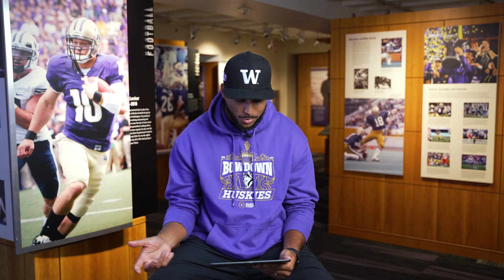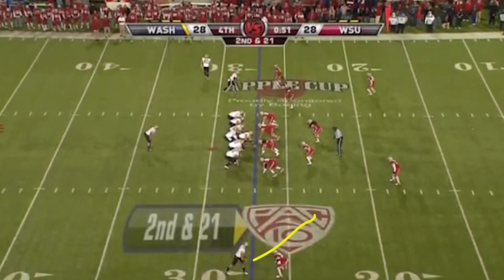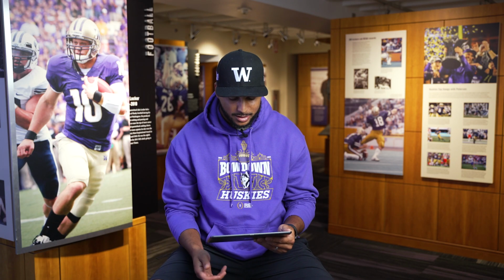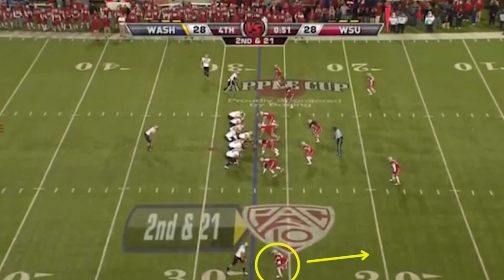It's called Sluggo Win, where I'm on the single side. I have a Sluggo, which is a slant and go, and then we have a seam route and a hitch on the outside. The great thing about this play is the Sluggo is great against off coverage, because you give them the opportunity to bite on the slant and then turn it up for a go. But our conversion was, if it's press, it just turns into a go.